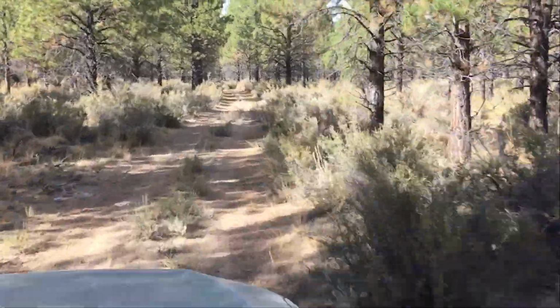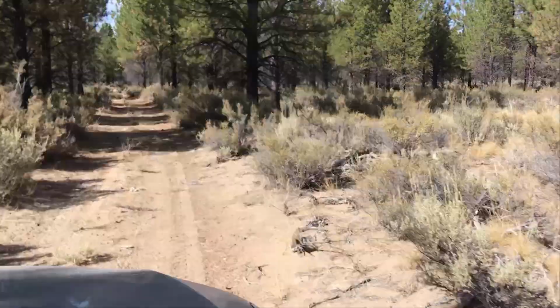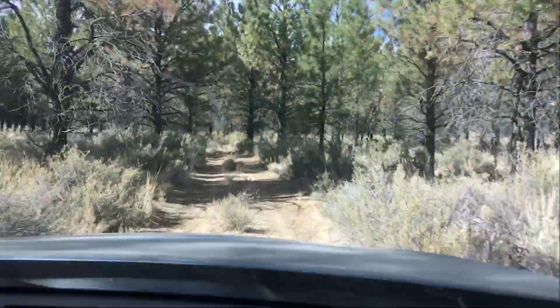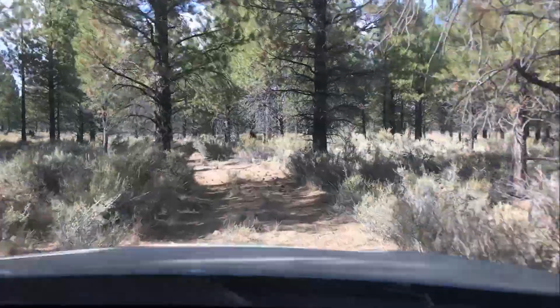Okay, so honestly, I have no idea what kind of land we were on back there, but we found a gate that crossed into what is definitely national forest, and things are lining up again on the GPS.